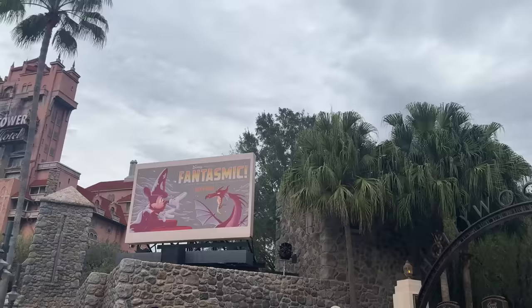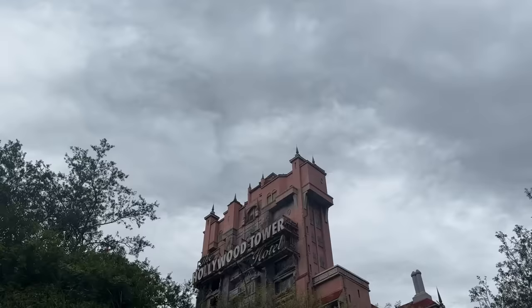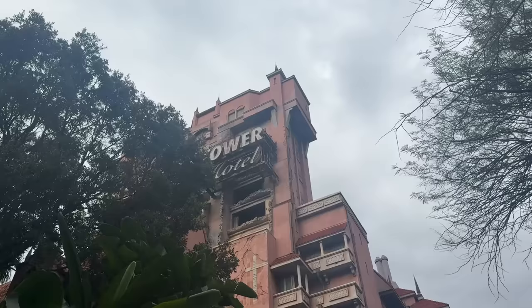Twilight Zone Tower of Terror, a fan favorite since it opened up in the mid-90s. This is the attraction that's going to drop you 199 feet as you explore the Hollywood Tower Hotel and the mystery that happened here.